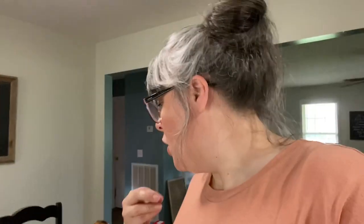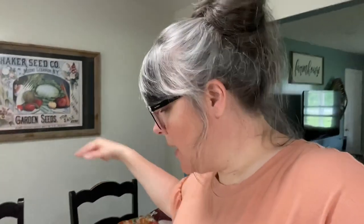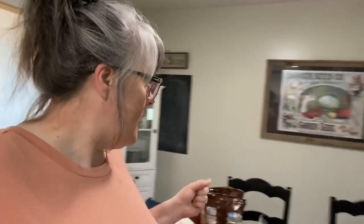So anyway, that is what we are going to be working on. The hash browns and the sausage, I am going to meal prep a breakfast casserole. That way when Jack and Emily are walking out the door for work, they will have something healthy that they can eat. And then of course, Parker and I, when we get up, we can also have it.